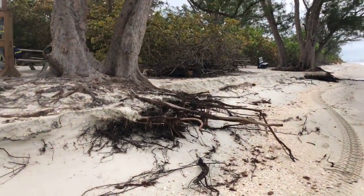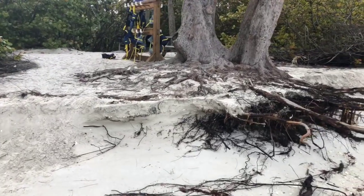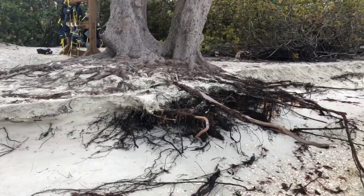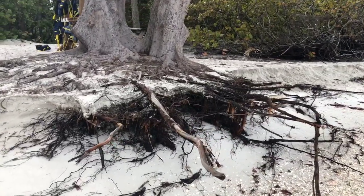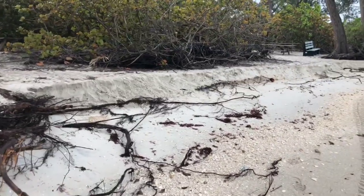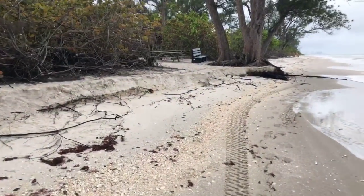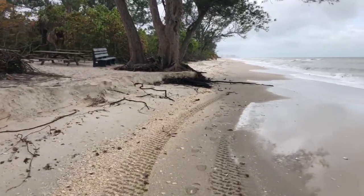Tide really came up here. Look at that. All the roots of the pine trees exposed. Well, half of the roots. This is Area 3. This is the middle of Area 3. Parking lot 3, beach 3.